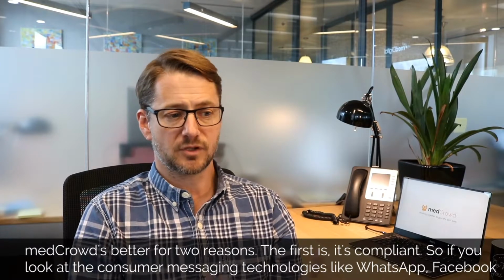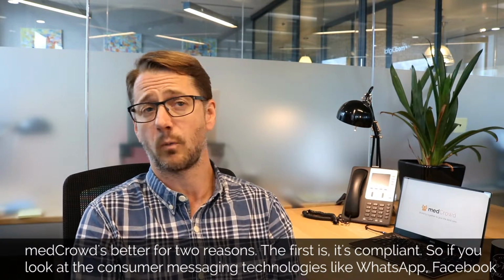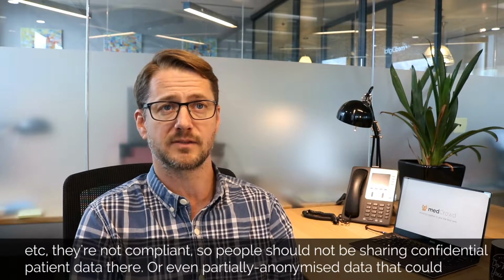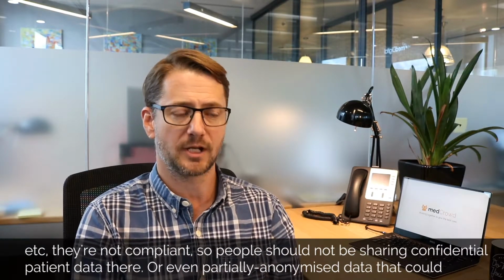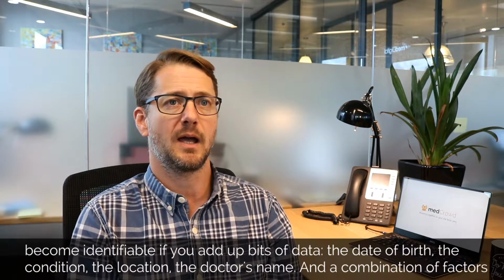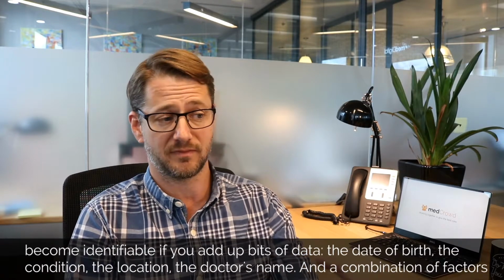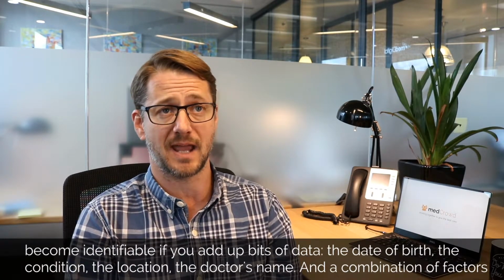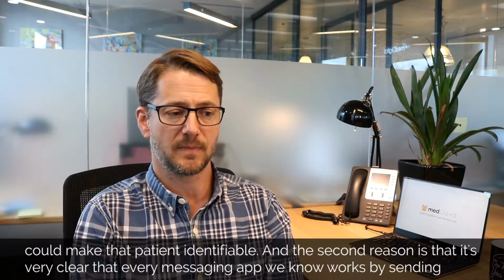So medCrowd is better for two reasons. The first is it's compliant. So if you look at the consumer messaging technologies like WhatsApp, Facebook, etc., they're not compliant. So people should not be sharing confidential patient data there, or even partially anonymized data that could become identifiable if you add up bits of data, the date of birth, the condition, the location, the doctor's name, and a combination of factors could make that patient identifiable.